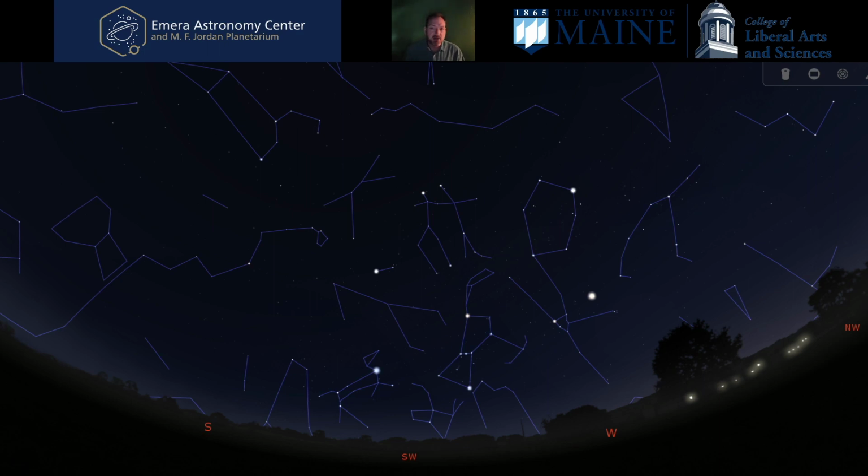Well, this has been a quick tour in Stellarium of the nighttime sky that you would see right now here from me. With that, I'm going to close out this section of our little quick tour.